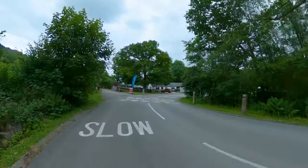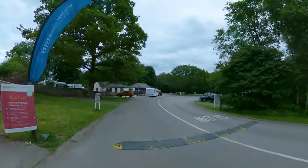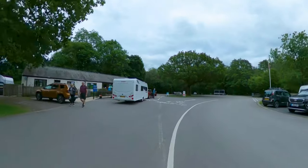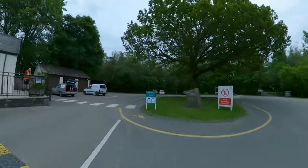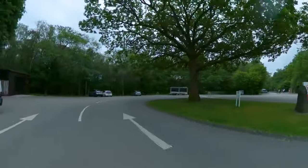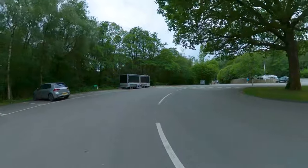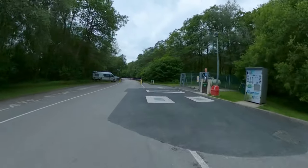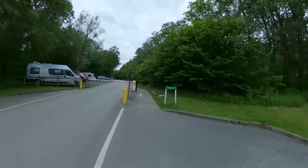So let's give you a quick tour of the Coniston Coppice Caravan and Motorhome Club site. Access is down a B road, which is narrow in places and probably best approached from the south. On entry, there is a large reception area and a queue system for booking in. There is also a large motorhome fill-up and waste area before you enter the main security barrier.